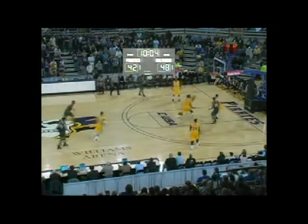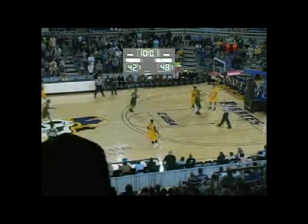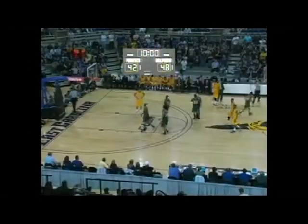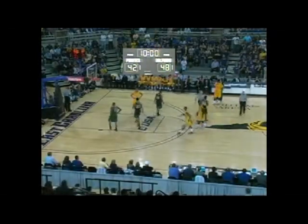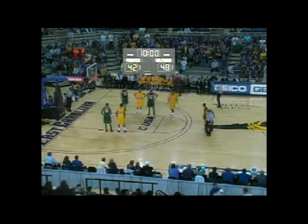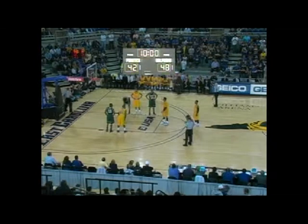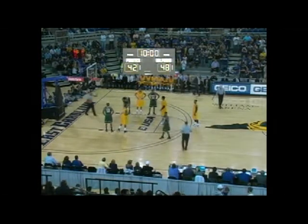48-42, and an inbounds pass is stolen away. Going to the basket is Cabell, and then coming over is Sampson, and he blocks the shot, and then Cabell reaches in, and that's a great move. They'll just bring more speed into the game. You better hit free throws. 48-42, 10 minutes to play in the game. The Pirates are down 6.